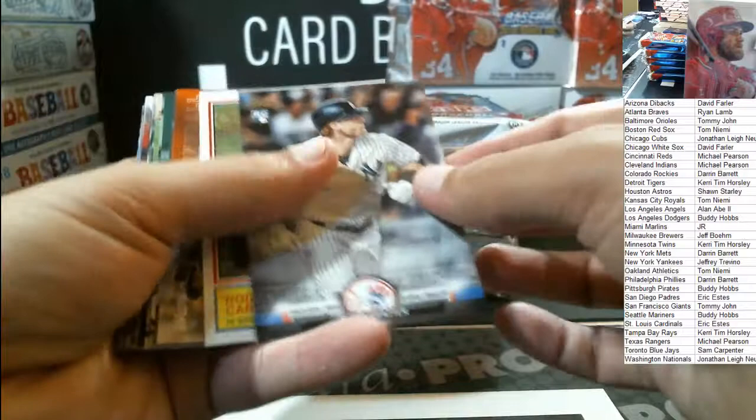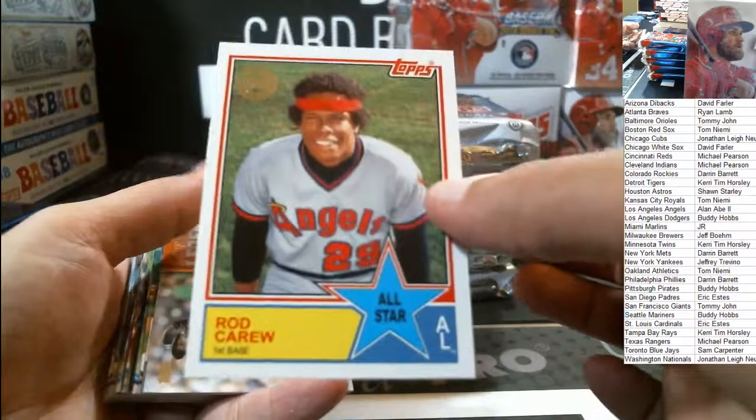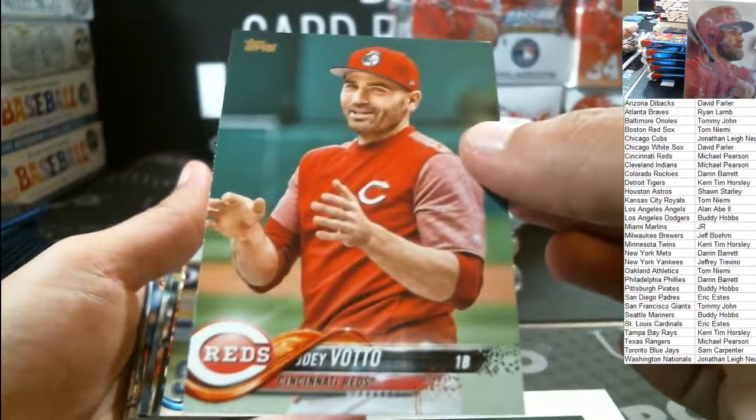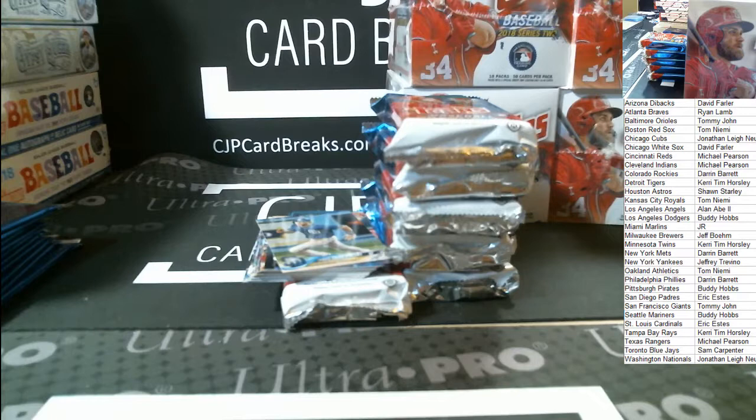Got a Clint Frazier walk-off salute. Rod Carew, 35th All-Star. Long Ball Legends Giancarlo Stanton for the Marlins. Jose Canseco, Instant Impact. And then we got another short print here, Joey Votto for the Cincinnati Reds. Yep, that is a short print, 12 on the back.